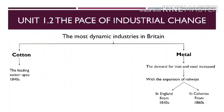Unit 1.2, the pace of industrial change. How rapid was the process of industrialization? See, first, the most dynamic industries in Britain were cotton and metals. Cotton was the leading sector in the first phase of industrialization. Then, after the expansion of railways, the iron and steel industries led the way.